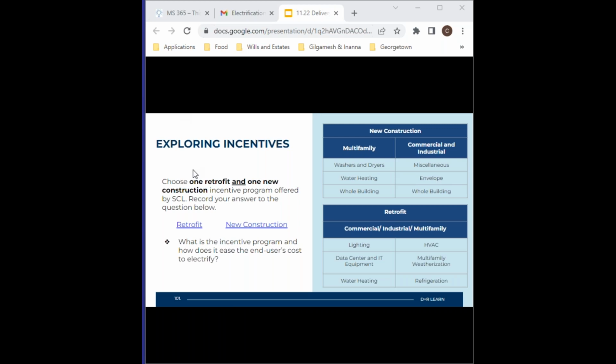Okay, lovely audience. Are we done checking out those incentive programs offered by SCL? So again, I wanted you to choose one retrofit incentive and one new construction incentive, and then just tell me about the incentive program and how it eases the end user's cost to electrify. Okay, we have a Slido poll coming up next.